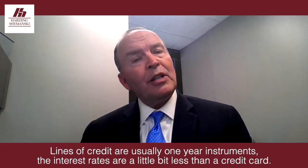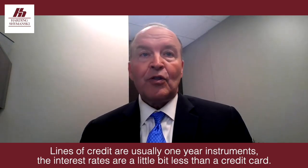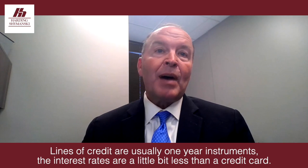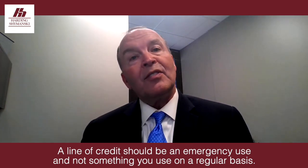Line of credit, a little bit different. Those are usually 1-year instruments or less. The interest rates are a little bit less, usually provided by a bank or another financial intermediary, but they're still pretty much laden with some pretty large fees to do that. My advice is that should be an emergency use and not something you use on a regular basis.